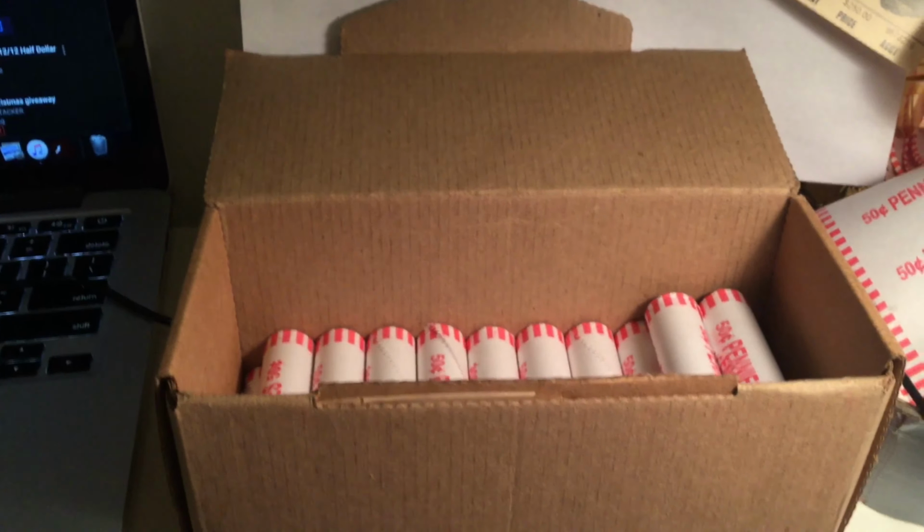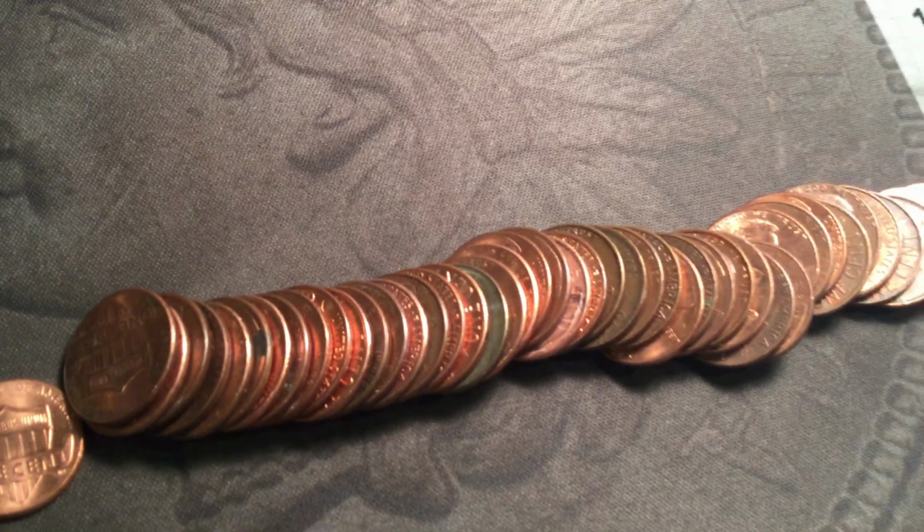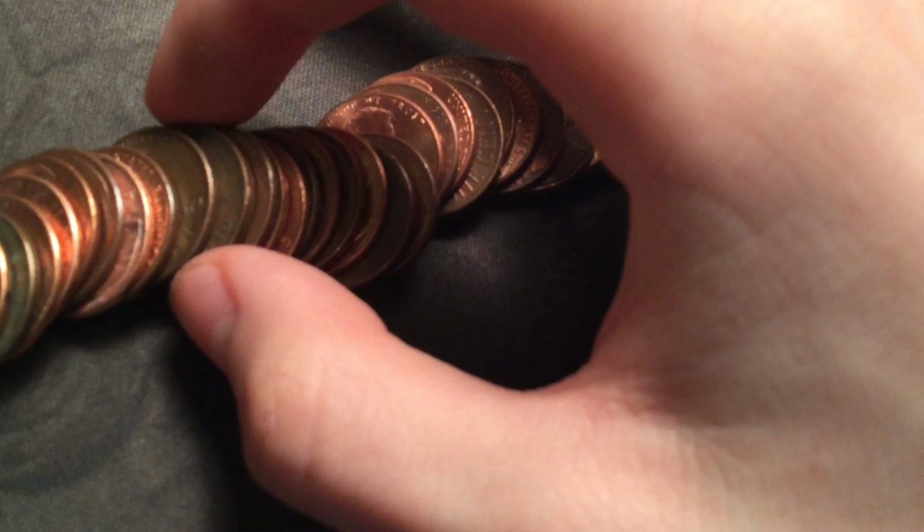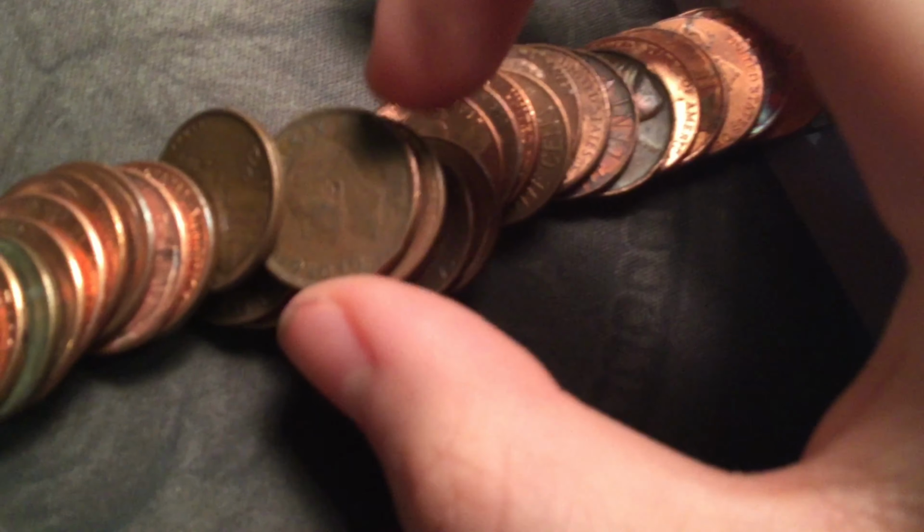Roll number 28. I flattened out the roll, and I see an old, I think old Canadian. King George.